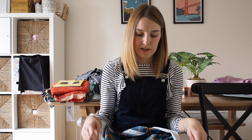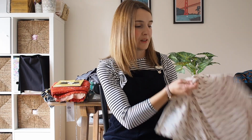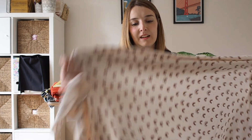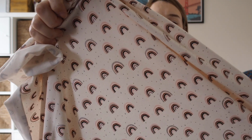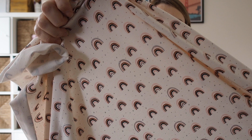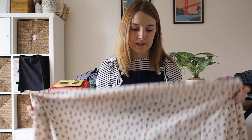So yeah, I'm literally going to make another version of that with this beautiful doggy print jersey, which I kind of want to keep for myself. And also from Stop and Still again, I couldn't really not buy this one. It's a rainbow print cotton jersey again, just on a cream background. And can you see that the rainbows are just pink and kind of a taupey colour with glittery silver parts of the rainbow? And that's really lovely.